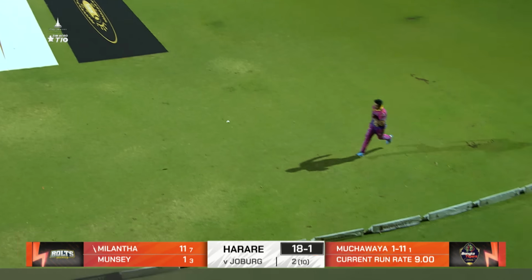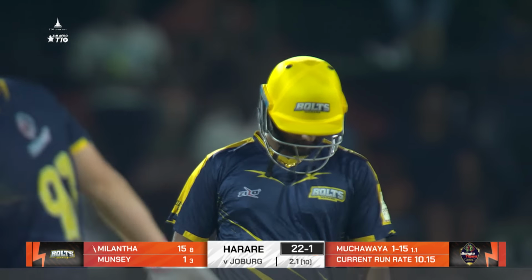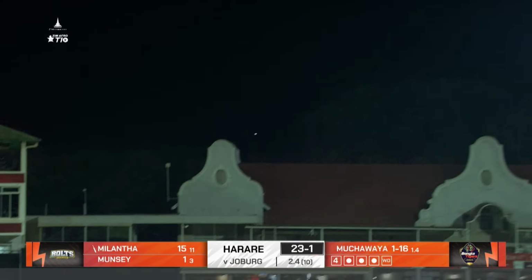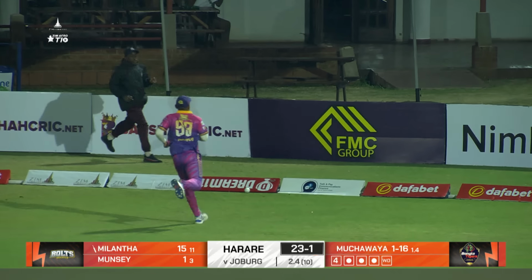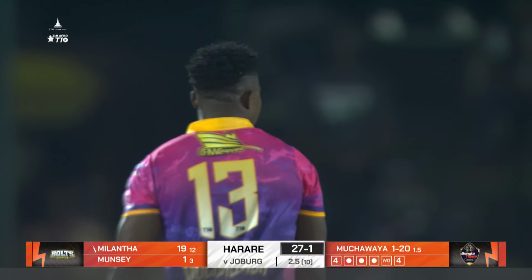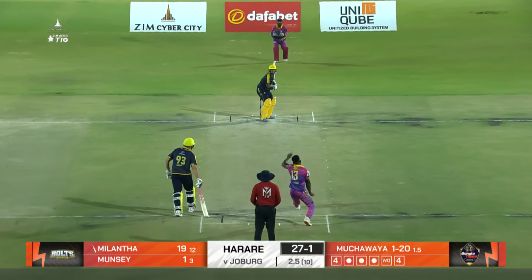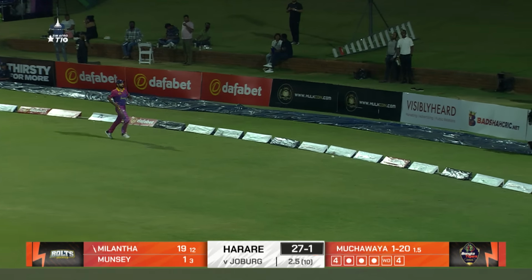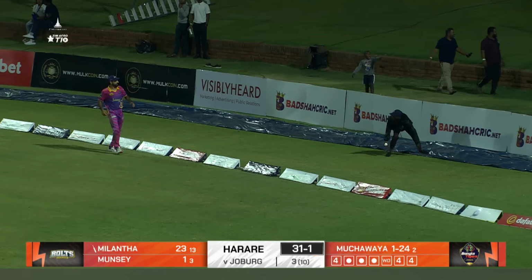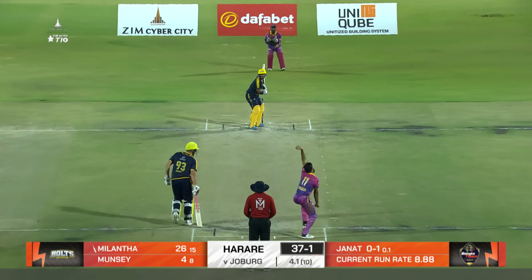Excellent shot. We'll get four. That's played down to the third man region. We'll get four. Knew exactly what he was doing. Another boundary. Third boundary of the over. 13 coming off it. Three done. 31 for one.